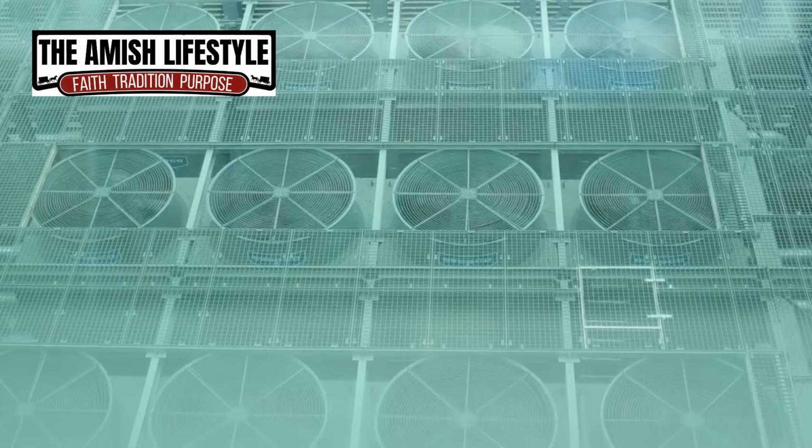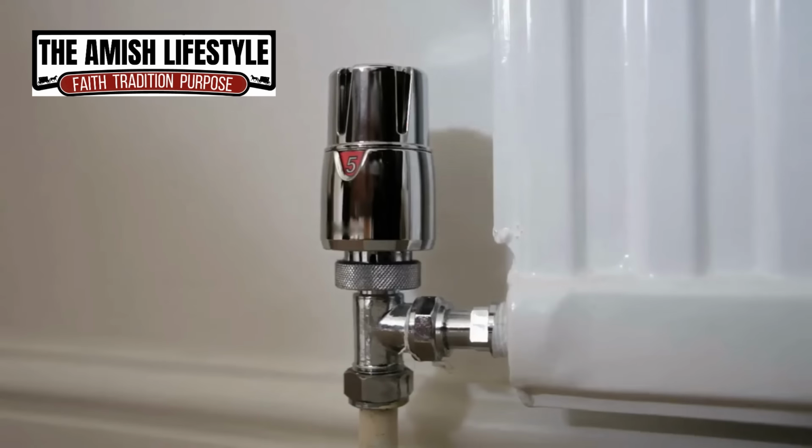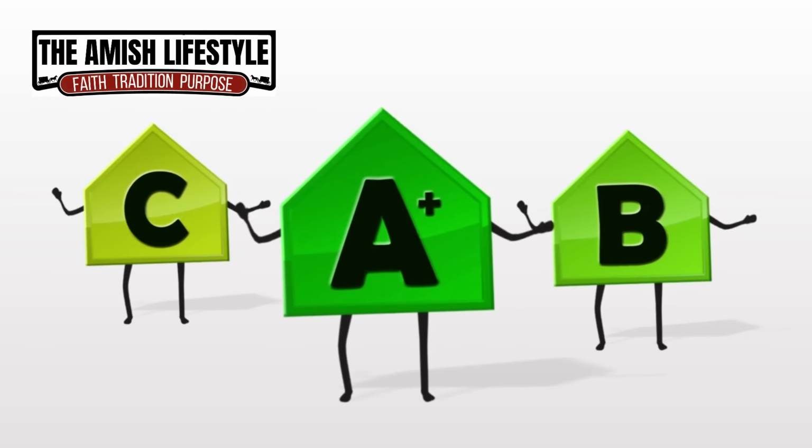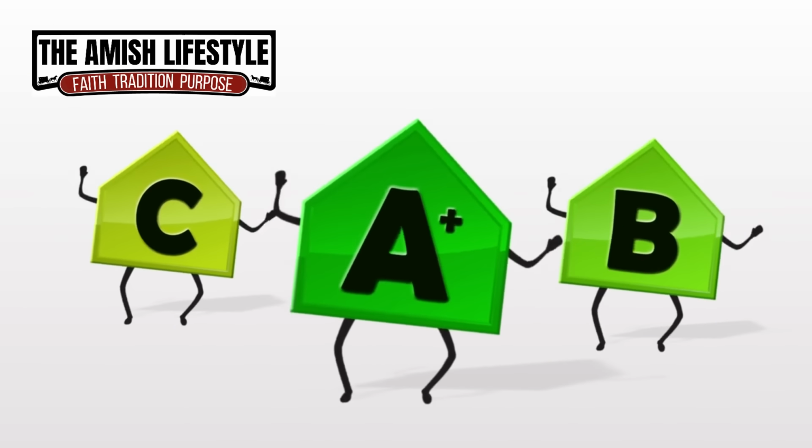So there you have it. 5 powerful, time-tested Amish tricks to stay cool in 110-degree heat without spending a dime or using a single watt of electricity. From smart house design and natural ventilation to thermal mass walls, strategic shading, evaporative cooling, and simple lifestyle changes, these aren't just old-fashioned hacks. They're lessons in living smarter with what we've got.